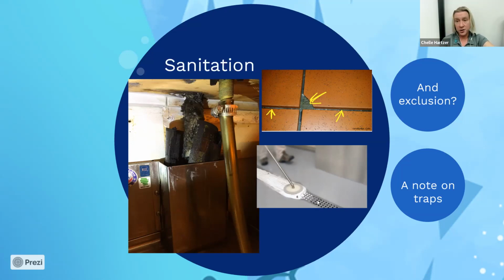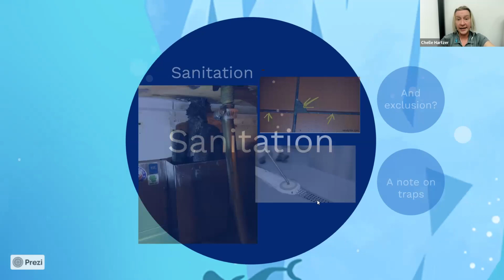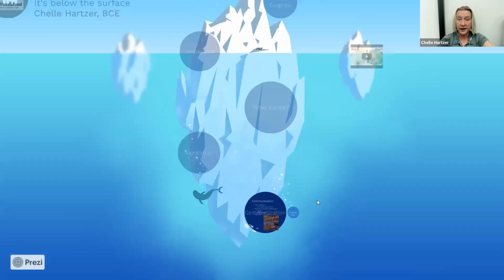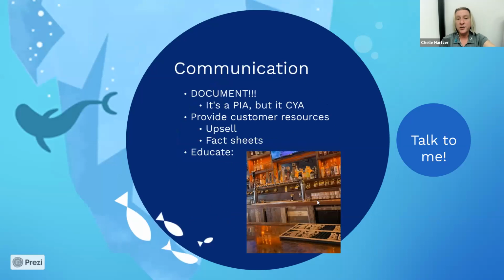Finding the sanitation issue, not always easy. I get it. Many of the facilities that I've been in, I don't find it the first time. So what do we do about this? Obviously, communication is big. If somebody is leaving the door propped open 3 times a day, explain to them why it needs to be closed. Something as simple as that might be beneficial and might get them to actually close that door. Documentation is really important. Most of you, I won't make that assumption.